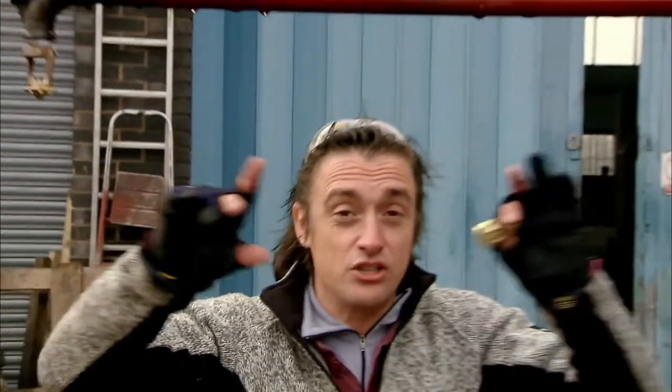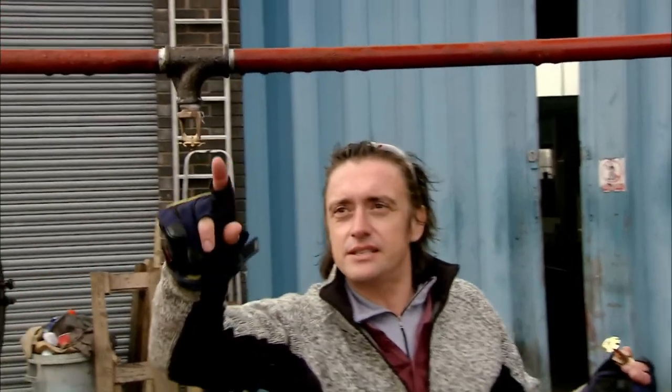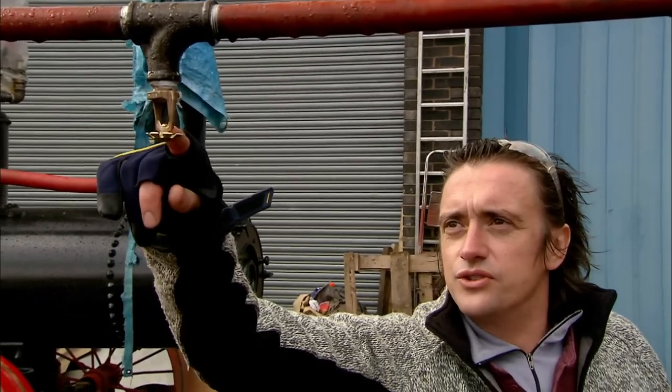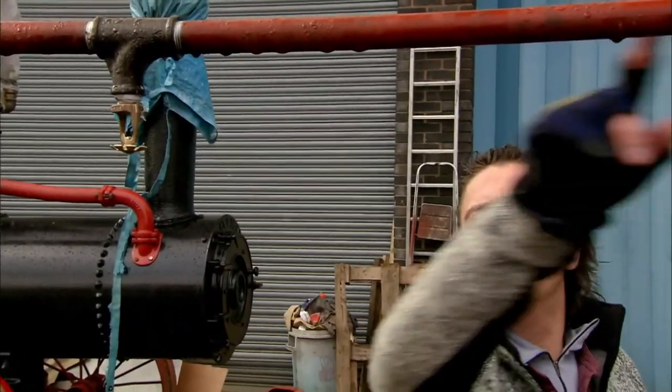This is the sprinkler system. The job it's got to do sounds pretty complicated. It's got to automatically detect a fire and then automatically put it out. But the way it does that is pretty simple. This is the kind of thing you will have seen sticking out of the ceiling in offices and shops and schools. These are connected to a water pipe along here.